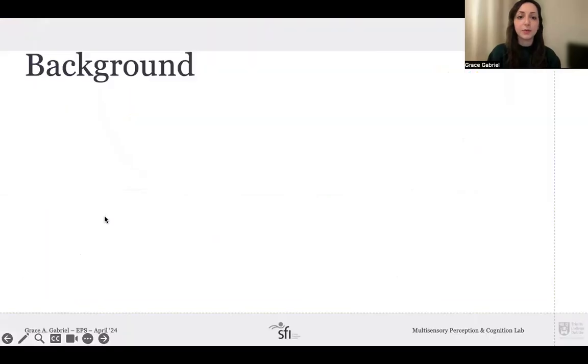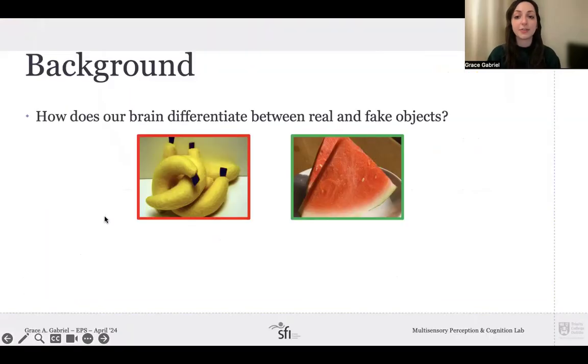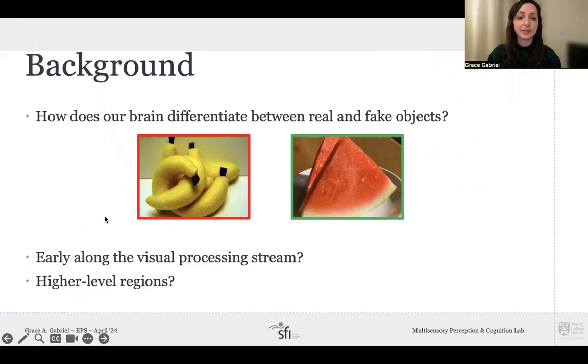Okay, so our ability to categorize objects happens quickly and effortlessly. For instance, without really needing to reach out to manually explore the items in the images on this slide, most of us will have a decently accurate sense of which photo contains real fruit and which contains fake fruit, simply by looking at the images.